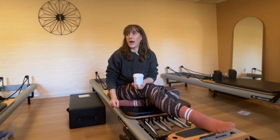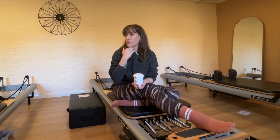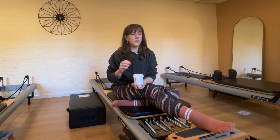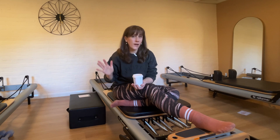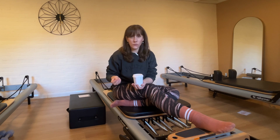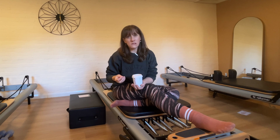And I thought that this might work. When I looked at the numbers, I worked out that I could have 4 reformers, which is tiny for a reformer studio. It's like a private class, almost semi-private. It's really small. But in terms of the rent I pay for the space, the demographic that lives in this area, and the fact that there's not very many group reformer classes, I was like, this could work.